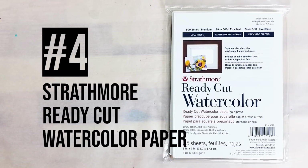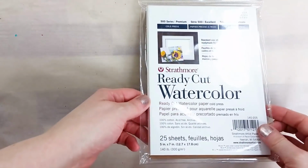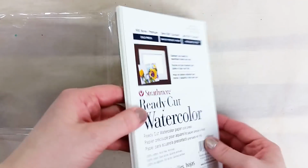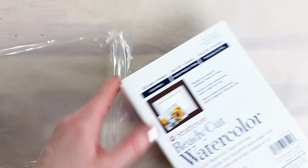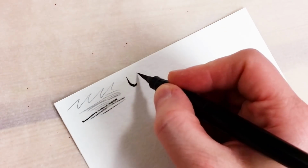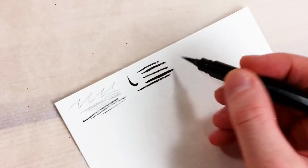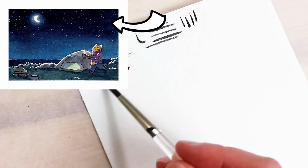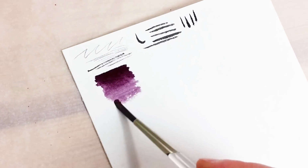Number 4. Strathmore Ready Cut watercolor paper in 5 by 7 inches. Another somewhat new entry in my toolset this year. I know these get mixed reviews, but I really like working with them. These are pre-cut cotton watercolor sheets by Strathmore. They are also quite affordable and the size is perfect for when I demo paints in my reviews. This paper works well with the painter's tape I use, with the brush pen, and with the paints. I was even able to layer paint really thick, which surprised me. I personally prefer the cold press for its minimal texture.